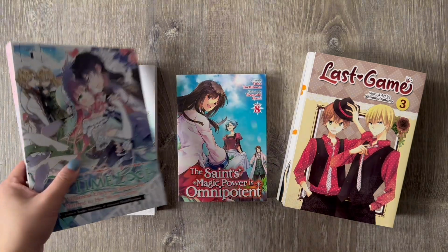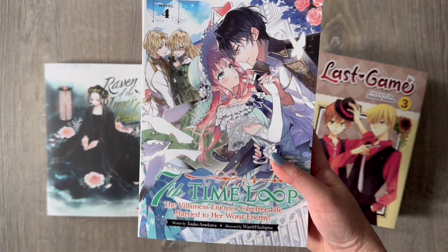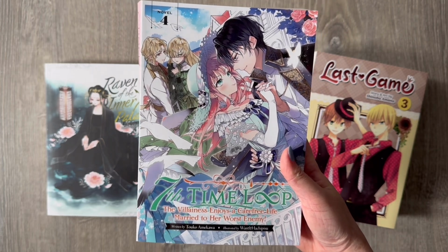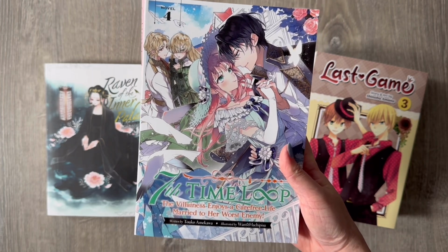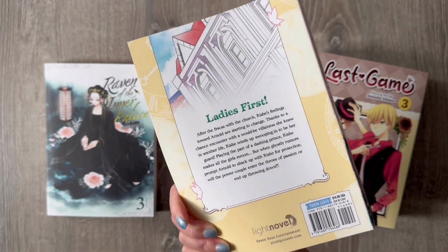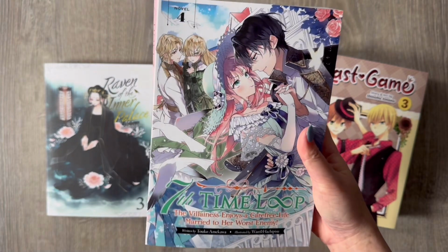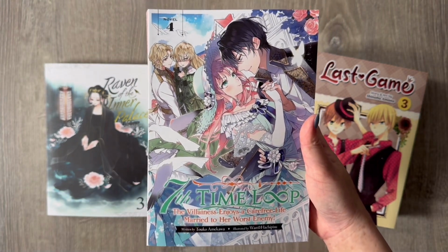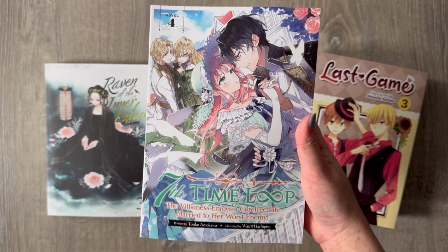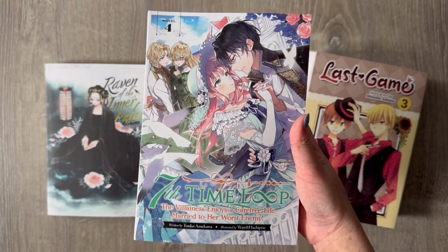And then we have a new series that I just picked up. This is Seventh Time Loop: The Villainess Enjoys a Carefree Life Married to Her Worst Enemy. So this is a new series that I am adding to my collection. I do not have any existing volumes for the series, and funny enough, I'm picking up volume 4 of the novel, so I'm starting off in the middle of nowhere.